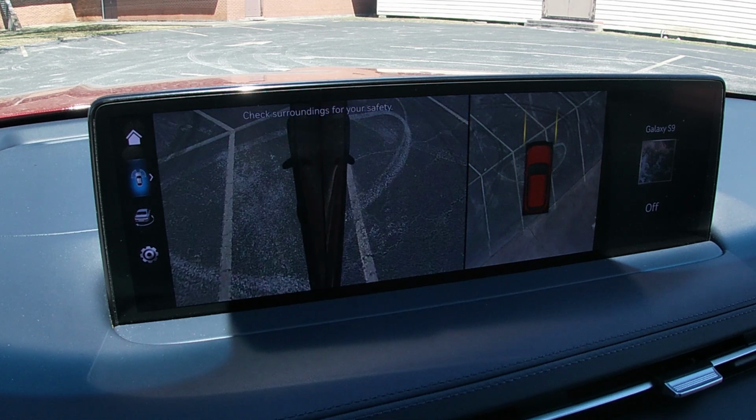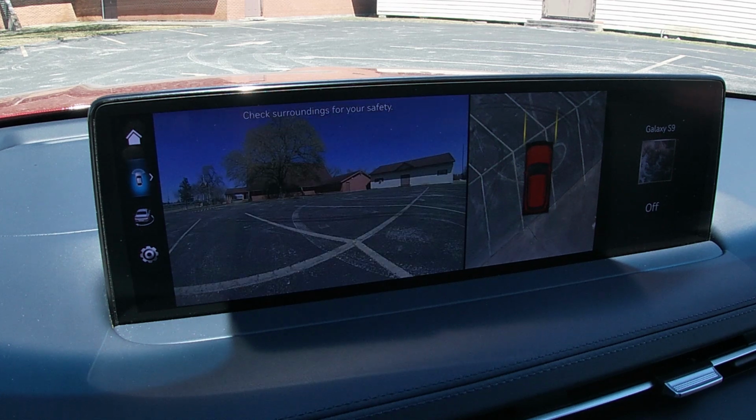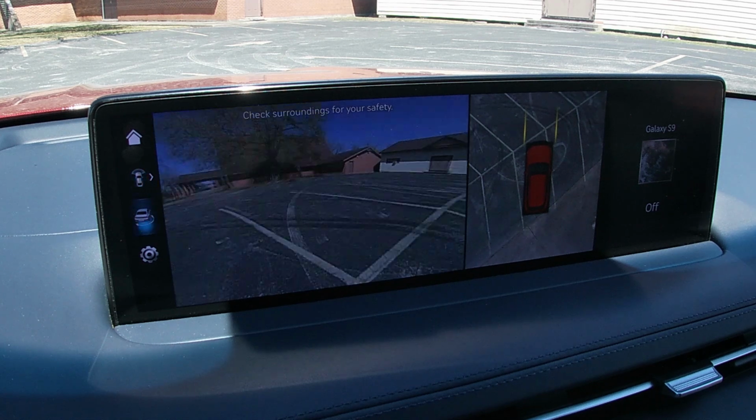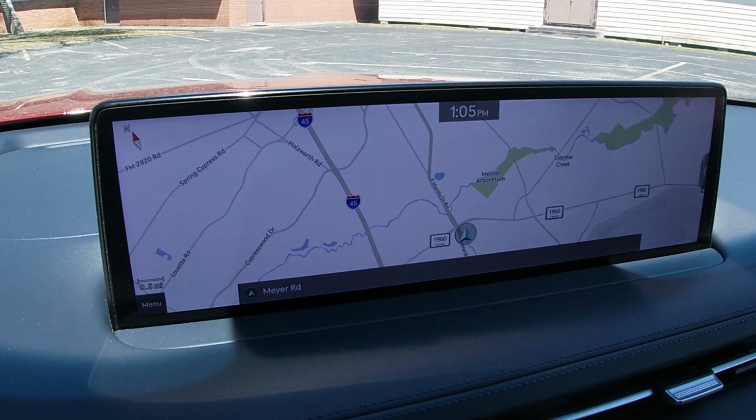You could switch down to the sides or a top down camera for parking. Anything you want, it can all be done. But my favorite thing about this camera is, watch this. Now you have a three-dimensional setting of the vehicle in the color in which it's in, sitting there on your display, and it moves as you do. How cool is that? Of course, it's not all glitz and glamour in here.